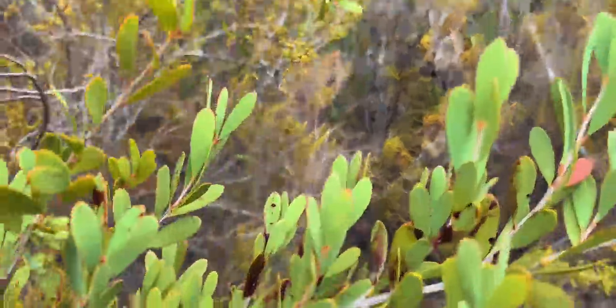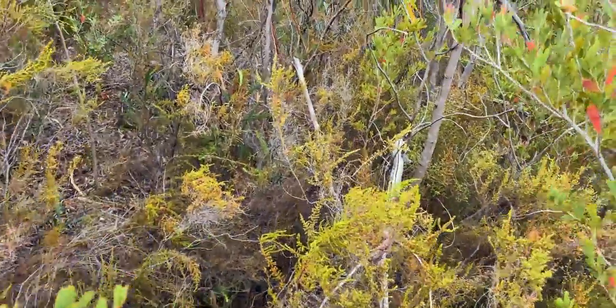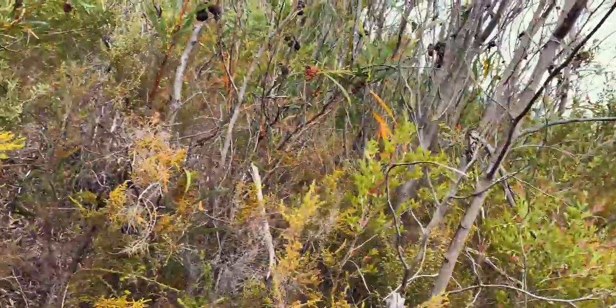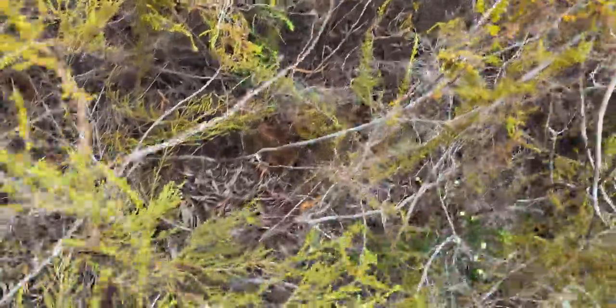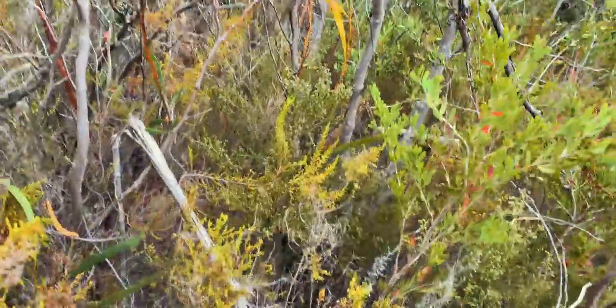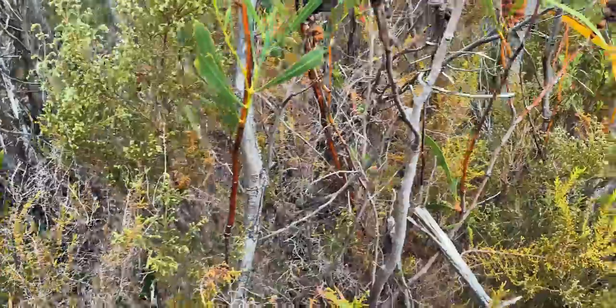Look at this. Okay, it's getting really thick now. This sort of goes in this direction. I'm making a lot of noise. Okay. I see fur. Okay, he's down. He's down. He didn't get very far.